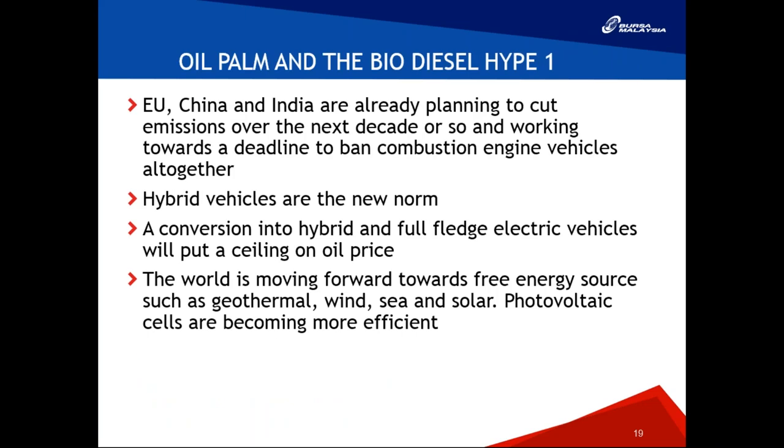So then, about the oil palm and biodiesel hype. A lot of people like to say that, hey, the plantation business is good because of the biodiesel angle to look at. But I think the biodiesel is overhyped. Why? Let me share with you.